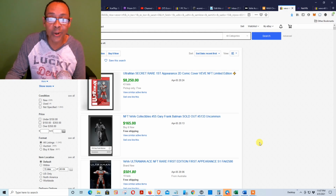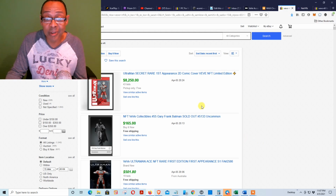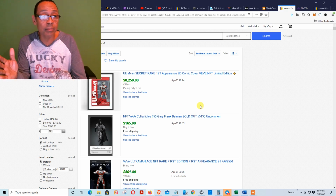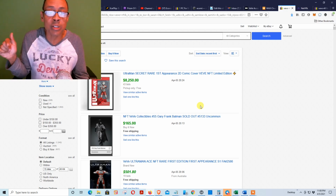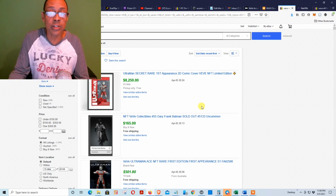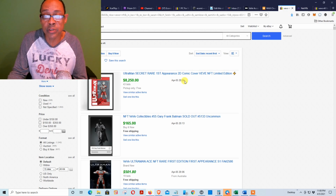All right, so the Ultraman Secret Rare, somebody paid $8,250 for this. 43 bids. That's crazy. I've got one of them coming, but it hasn't come yet. Post in the comments below if you were one of the lucky ones who will have one of these Ultraman Secret Rare First Appearance 2Ds coming. I do, but I haven't gotten it yet. I want to know. All right, back to the point.